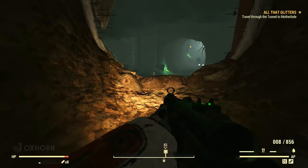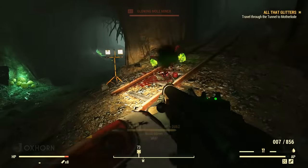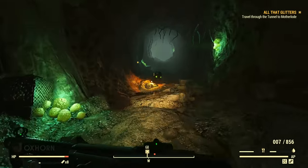Eventually, we arrive at a subterranean chamber filled with mole miners. It looks like Motherlode's digging may have collapsed it. Their only way out was through us.